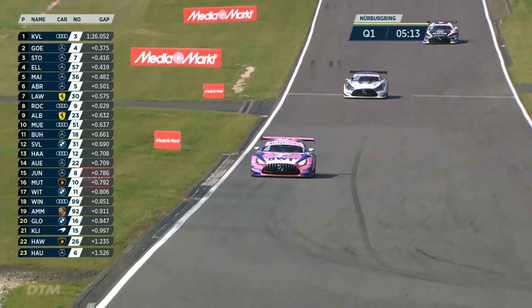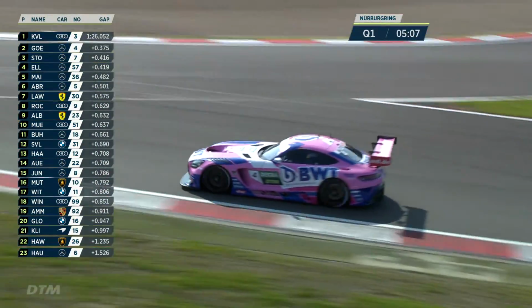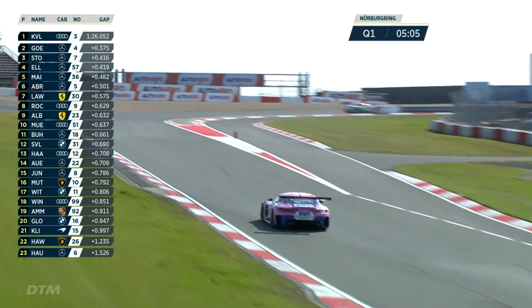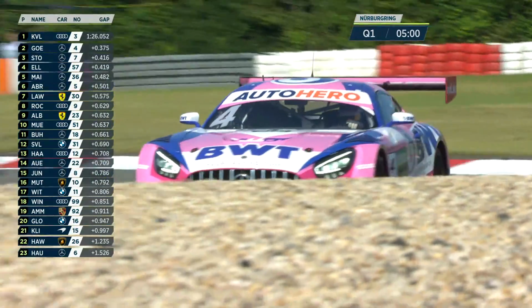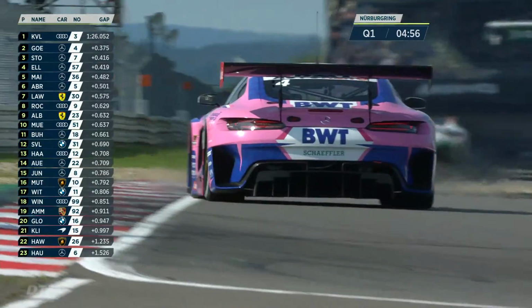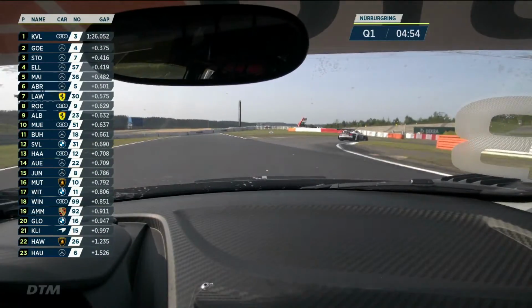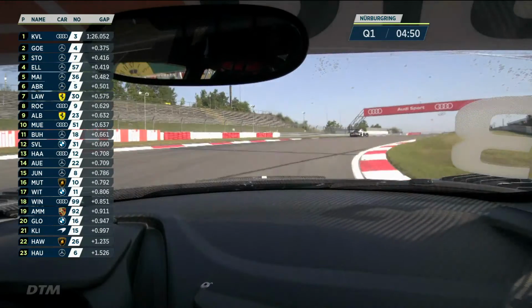The average gap between the top 2 this year in qualifying has been just over 1/10 of a second, and the smallest gap we had in round 3 at Zolder a couple of weeks ago was 22 thousandths of a second. We had the top 2 split in the 3rd qualifying session of the year at the Lausitzring by just 27 thousandths of a second as well. But the biggest gap came last time out, 0.394 seconds from Marco Wittmann, which was a curtailed session.